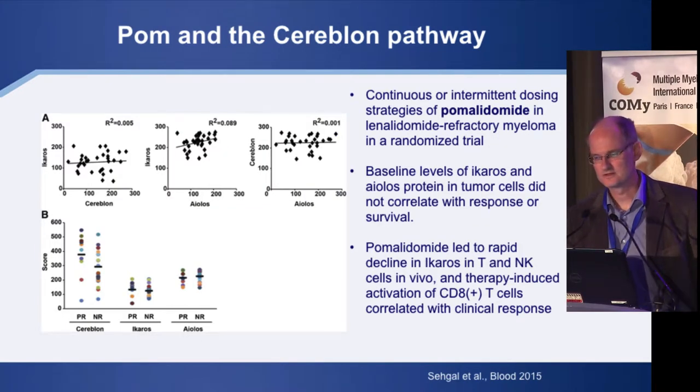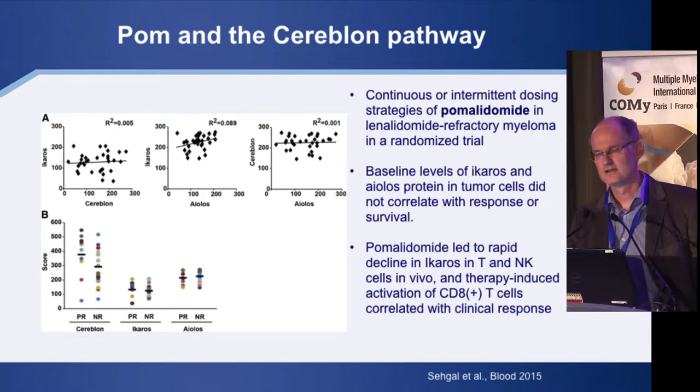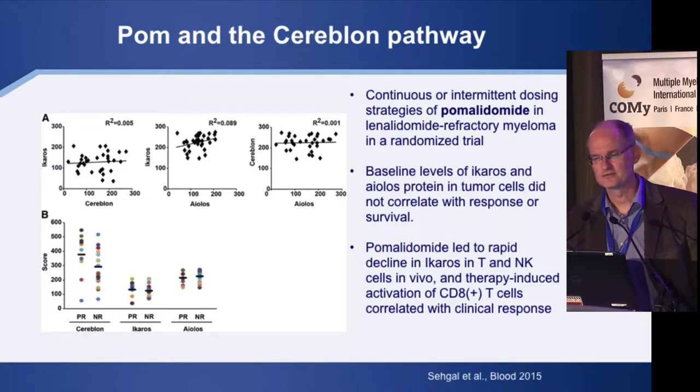In contrast, the Yale group showed within a phase 2 clinical trial that compared continuous versus intermittent dosing strategies of pomalidomide in notably lenalidomide refractory patients, that they did not see any association of Ikaros and Aiolos protein expression. They looked at protein expression with response or survival.